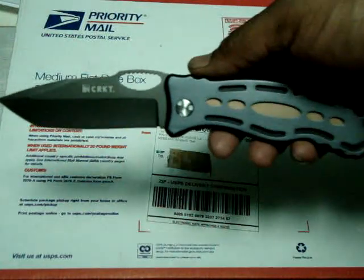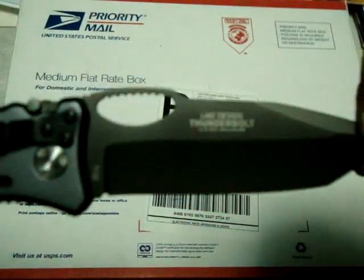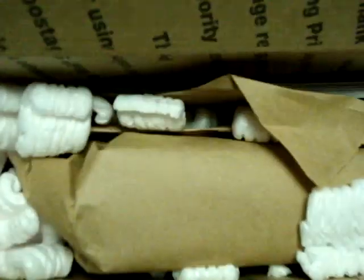What we're going to be using to open this is a CRKT Thunderbolt. Haven't shown you this one before. Picked this up about a month or two ago. I'm going to have a review on this knife coming out pretty soon. So let's go ahead and break into this. Alright. See what's the best way to get this. So I'll start here. And as you can see, it is a Tanto point, which I am using to open up this box here. Alright. There we are.